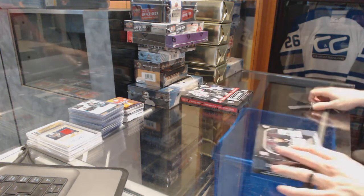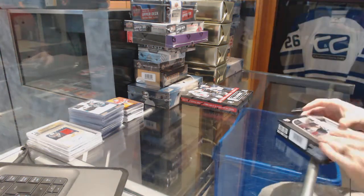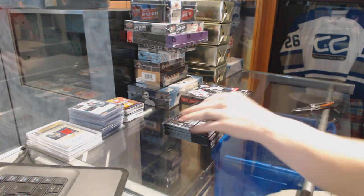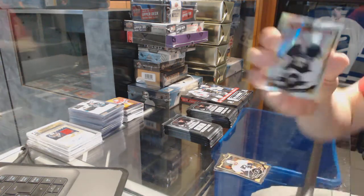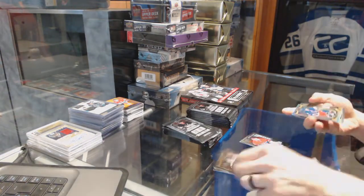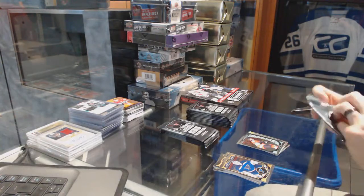All right, now on to the 15-16 OPG Platinum. We've got a rainbow for the Pittsburgh Penguins, Marc-Andre Fleury. And a marquee rookie for the Canadiens, Mike Condon. Rainbow for the New York Rangers, Derick Brassard. And a marquee rookie for the Flyers, Taylor Leier.